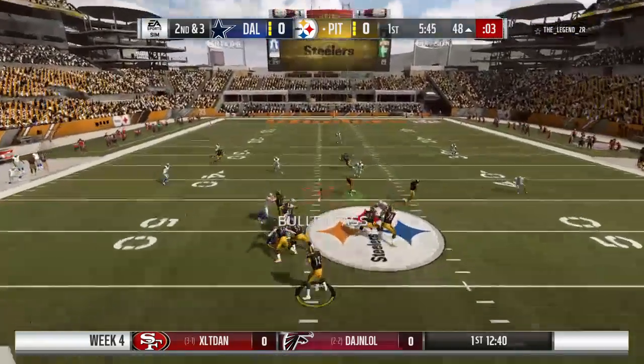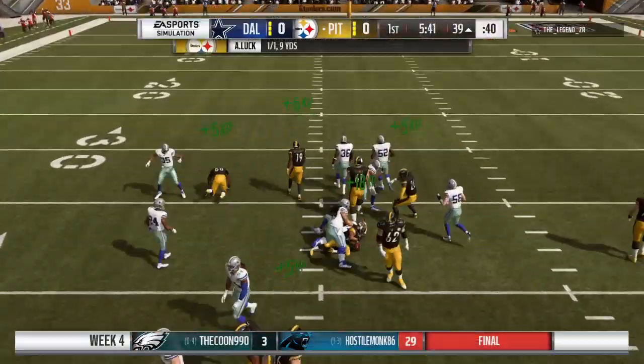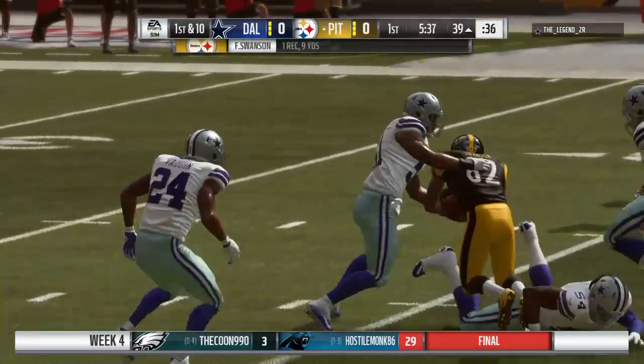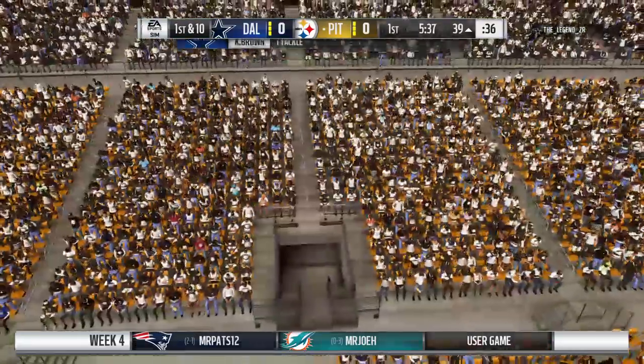On 2nd down, here's Love. Got his man, complete over the middle. It's Swanson, and he'll get it inside the 40 to the 39. 9 yards on the pickup there, and it keeps the drive alive. They've got good playmakers on the offensive side of the ball.